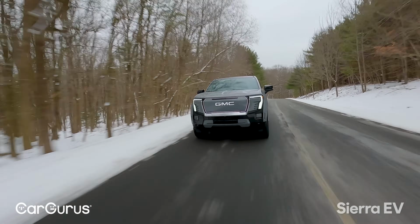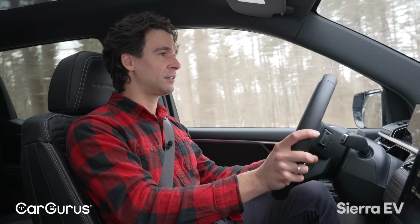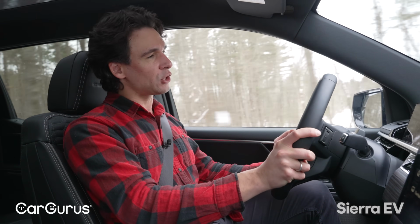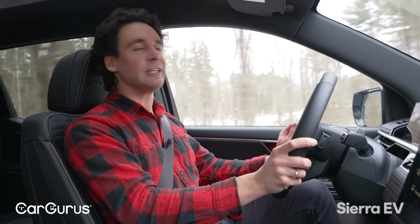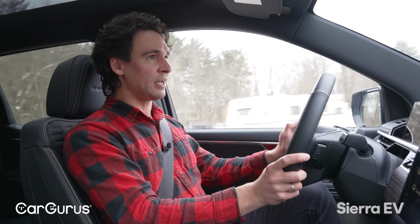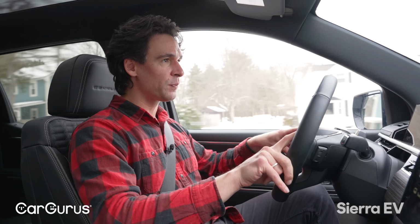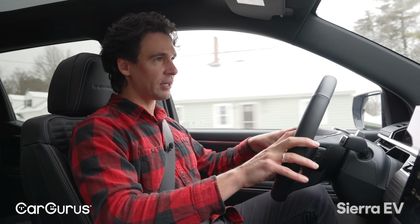The response of the motors, the torque vectoring, like everything is instantaneous. But it's not quite as crazy as a Rivian R1T, and neither is the Lightning. But it's also a lot more secure at the helm. The Rivian just kind of feels like it squats out of control under hard acceleration.